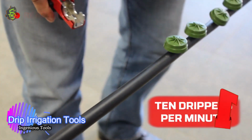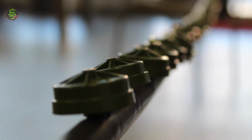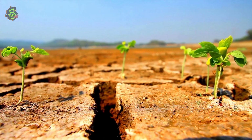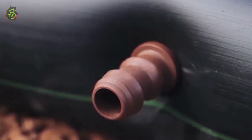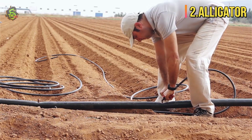Number 1 is Drip Irrigation Tools. The Prakor manufacturer has brought a number of various tools to make irrigation quick and effortless. 1. Panther. Attach a nozzle to the upper jaw and press slightly to the side of the water pipe. 2. Alligator. This will help you to insert the nozzle.